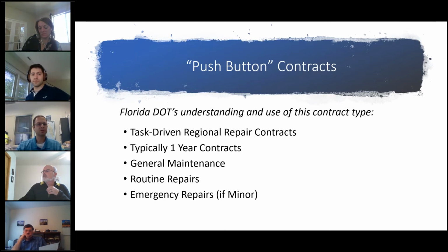Within that zone, we have about 235 bridge structures of various shapes and sizes, and another 650 or so ancillary structures, whether it be overhead sign or gantry, light towers, and large culvert structures. And that contract is available to do work on all those structures.